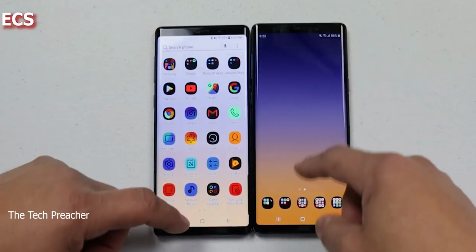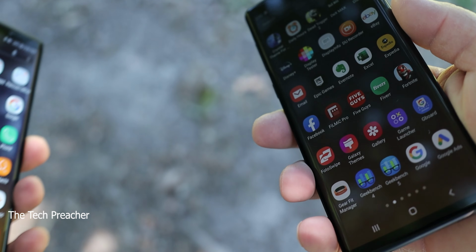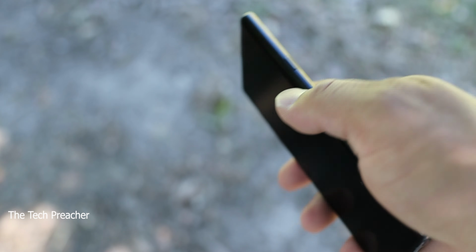Don't get caught up in the hype that you've got to get a new phone because this phone is old, or that you've got to get the new 2020 devices. Don't get caught up in the hype that this phone can't play games and all that stuff. I proved all that wrong a long time ago. I've got plenty of videos on my YouTube channel about gaming phones versus regular Android phones, and older devices versus new devices.